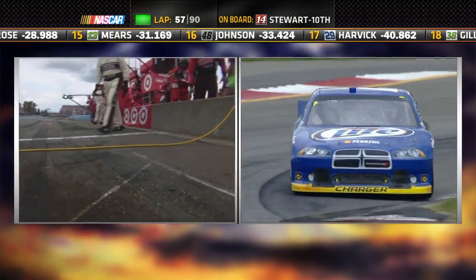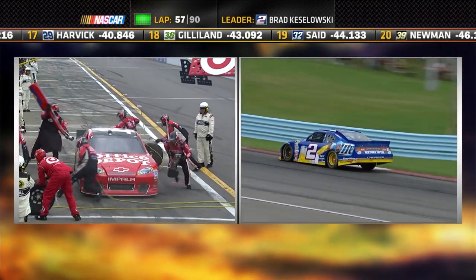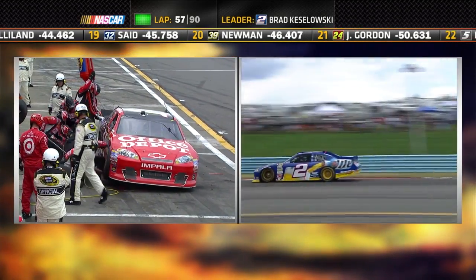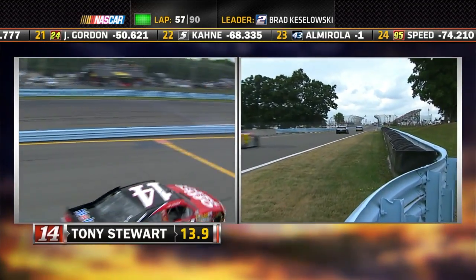Tony's in the car a little bit loose on the right-hand turn. They're going to be very close to making it on fuel. In fact, they may need a half a dozen yellow flag laps to be able to make it from here to the checker flag. Inside tires going on. Now Goose got the gas can in. The can is out, and the smoke is gone.